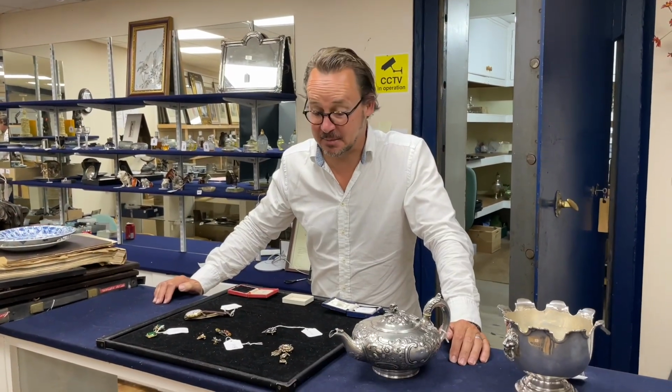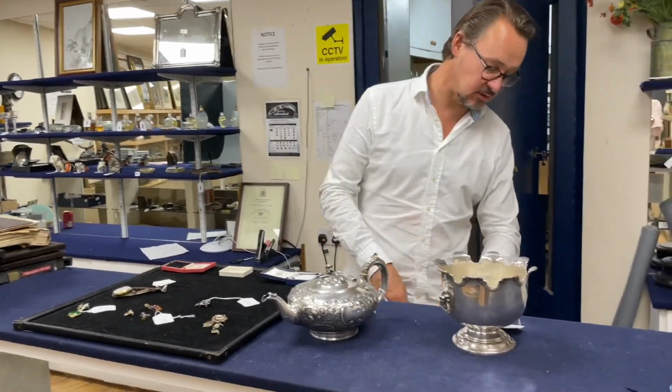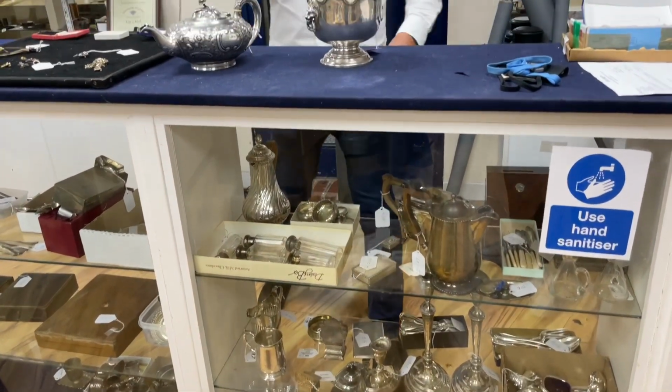So here we are back in the main sale room, and I've been rooting around in the silver and jewellery to see what we can find. So a couple of bits of silver, there's a mixture under there as ever of flatware and salts and toilet jars and stuff boxes and christening sets. But anyway, I picked up 2 lots for you.